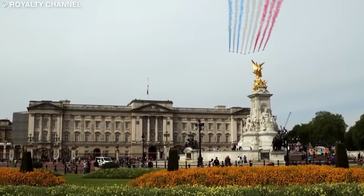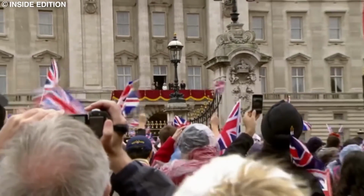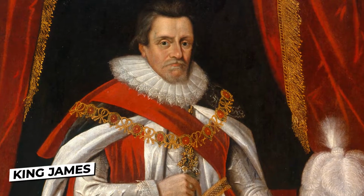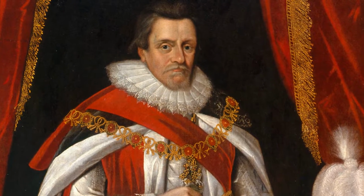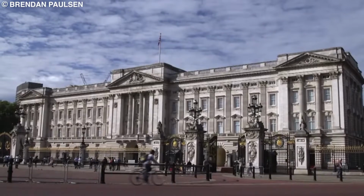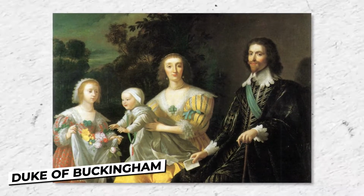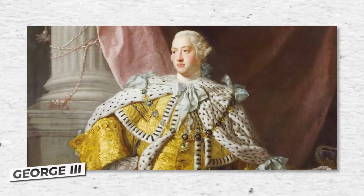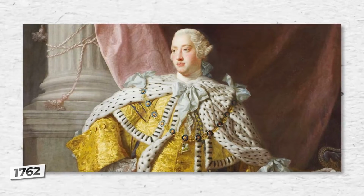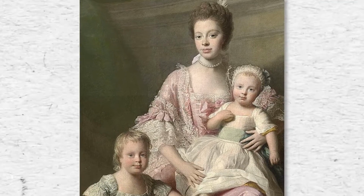The fact that Buckingham Palace has been around since the 5th year of the 18th century is known in royal history. King James I was the original Buckingham Palace owner, or at least when it didn't have that name and hadn't been renovated into what it is today. The building eventually fell into the hands of the Duke of Buckingham, who sold it to George III around 1762. George purchased the building for his dear Queen Charlotte as a home for the family.